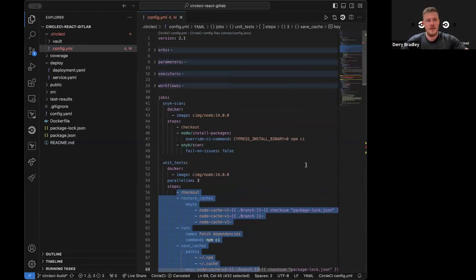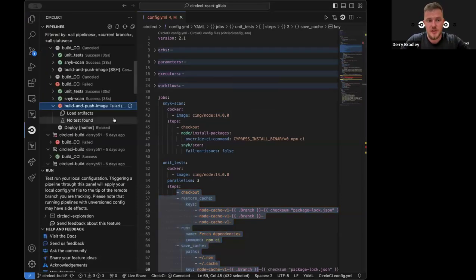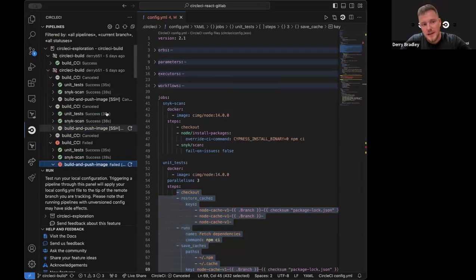So that's great. I've made changes to my front end application. This is a React application, and I've made changes to that. What we can actually start to see then is, when we push those changes up to CircleCI, on the left-hand side, we have the VS Code extensions.